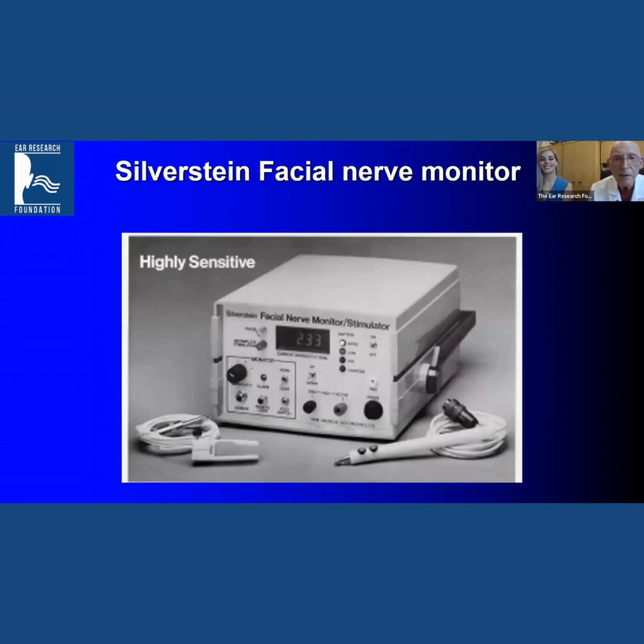One of the other things that I developed was the facial nerve monitor to help in the surgery of the ear to protect the facial nerve from injury. And this we developed in 1983, and we're still using this monitor today. And we attach this to the patient's face and use it during surgery. And it's been very helpful in preventing injury to the facial nerve.